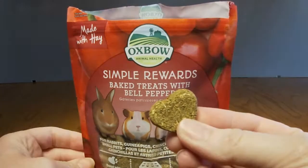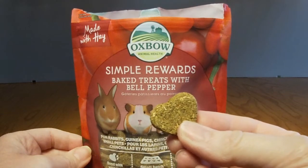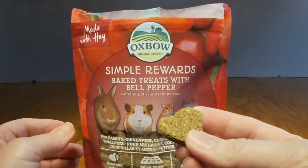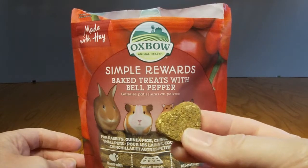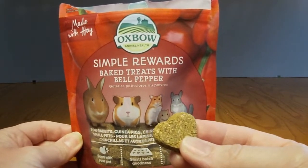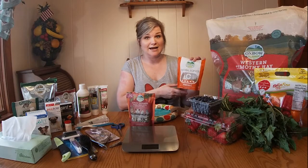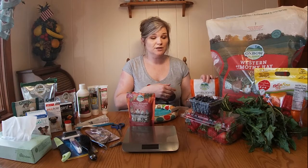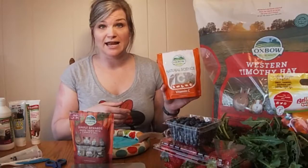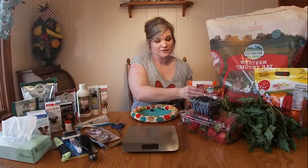It is recommended on the bag that you can give up to 2 treats a day. We usually try to stick with that. I have to admit that sometimes they may get a couple more than that, but we do try to keep to just 2 treats a day. They do really love these though. We also have the vitamin C tabs. They do have a vitamin C liquid as well, but we find that the vitamin C hay tabs work really well for our guinea pigs. They really, really love them.